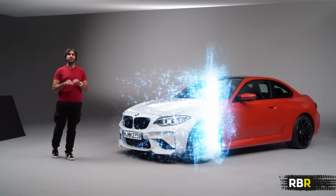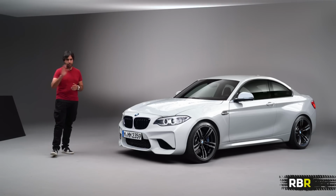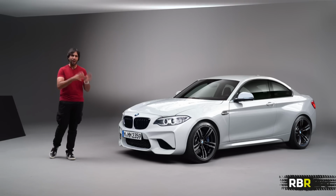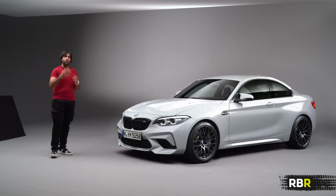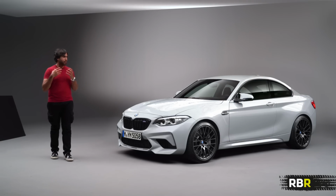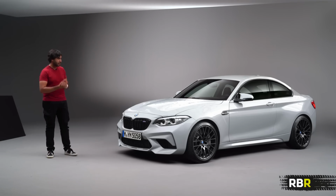Undoubtedly for me, I think this is the flagship of BMW M. It's not the M3, it's not the M4, it's not the other premium models. This is the car because it transcends the brand itself. It's such an automotive icon. It's the type of car that you or I would argue less about and agree more on. And because of that, most of us would end up having or wanting one of these in our perfect garage. That's the type of car it is.